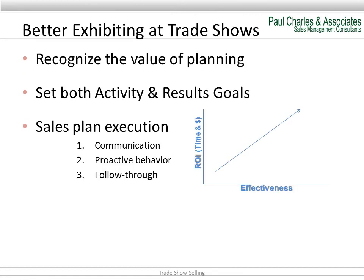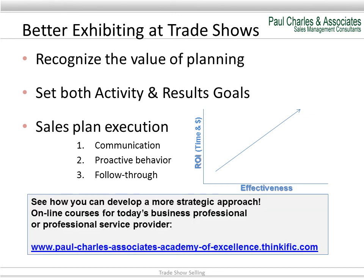Whether you are a sales executive or a business professional, creating and executing the plan that is outlined on your screen will enable you to enjoy greater personal effectiveness and also a greater return on investment when exhibiting at a trade show.